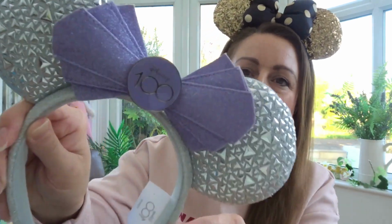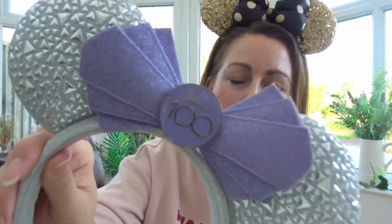Me and Emily definitely like more sort of the silvers and golds and not too brightly coloured. However, for the Disney Music Festival, the ones that I've seen that are out, I don't know whether they'll be still out when we get there. Hopefully they will, because they look incredible and I might be tempted to buy two at that time, but we'll see. There might be some other ones as well. We've got a Disney 100 one, silver and purple.